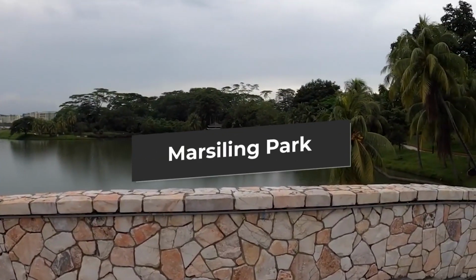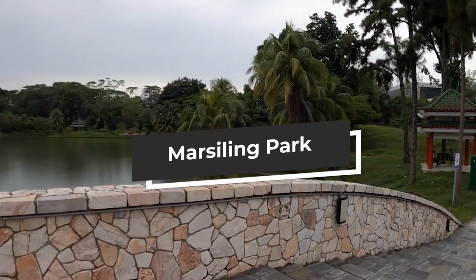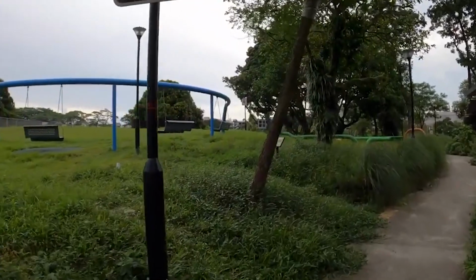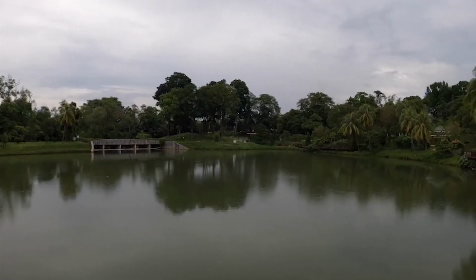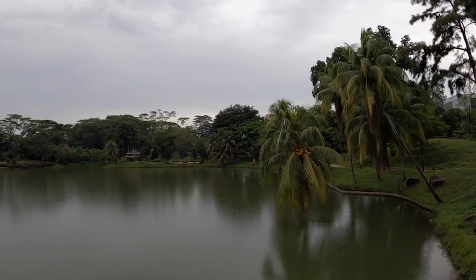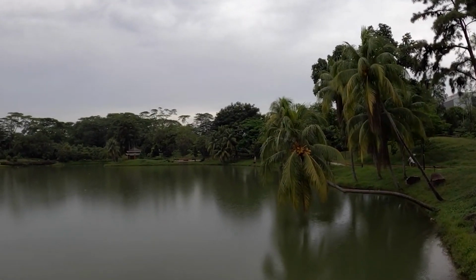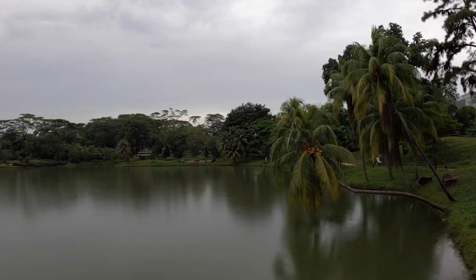Marsiling Park. This park used to be known as Woodland Town Garden. It's a great place to visit and go for a lunch or snack. There are even great areas for kids to play. But the really hidden gem is located deep in the thick jungle, the World War II tunnel and naval base. This was a storage facility that the British used to store oil for the Air Force.